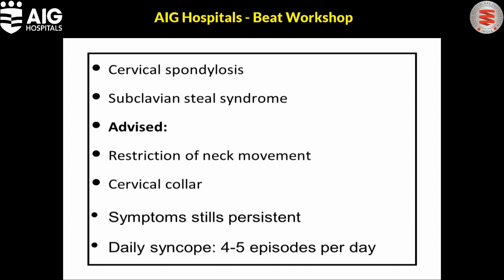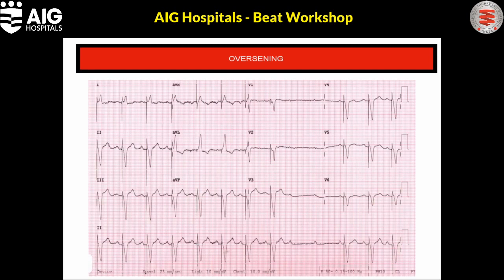As the patient's symptom was not relieved, we further decided to evaluate the patient. When the patient came to us, he had a very peculiar symptom. Whenever he moved his left hand, he went into syncope. So what is really happening in this patient? Like cardiac muscle, skeletal muscle also has action potentials, and that also produces some electrical signals. So how is it related to this ECG? What has happened in this patient is that the pacemaker leads have fractured.